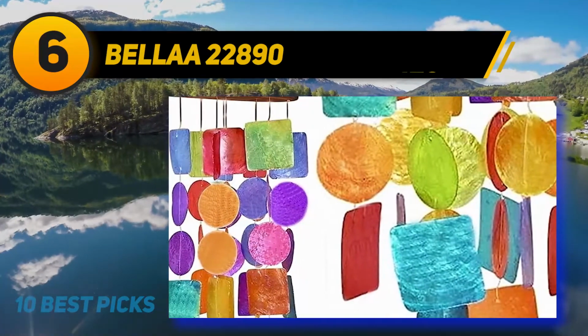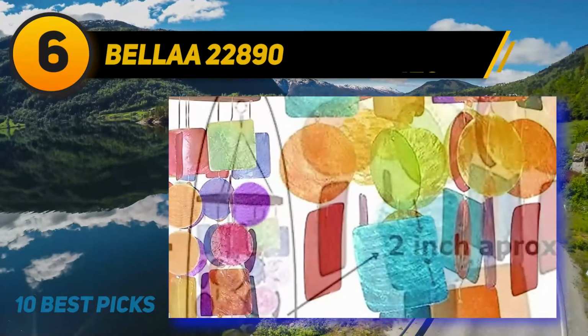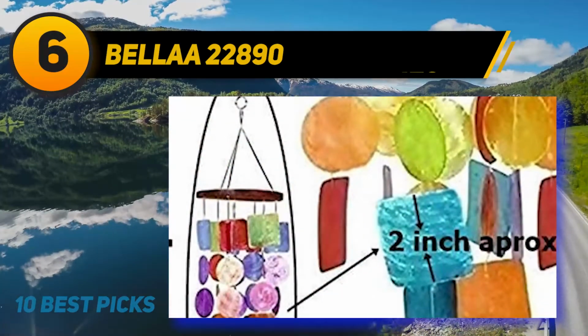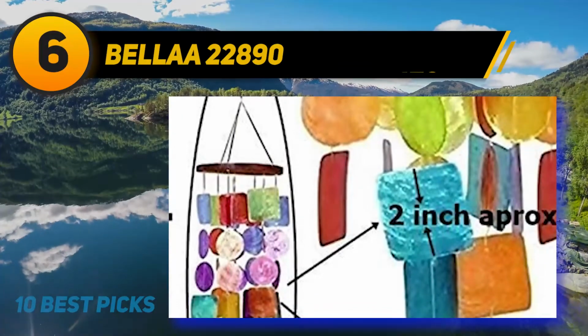Each chime can also work as a sunlight catcher, which will give your patios a stunning glow every morning. Nonetheless, what makes it more adorable is the fact that each chime is personally handmade by the coastal villagers of Indonesia.